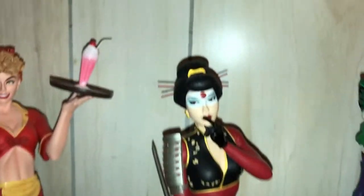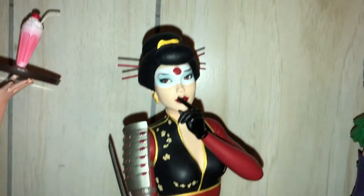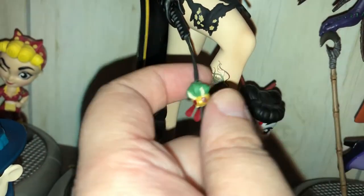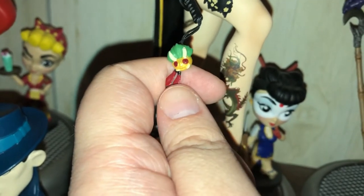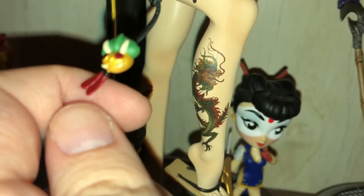So there's that. Here is Katana. Oh man, Katana looks awesome. Katana always looks awesome. She has her sword, of course. I like how they made her outfit ripped here. It's a really, really neat effect. And again, tattoo. She has a dragon tattoo. This thing is, I know there's a word for these talismans, but I don't know it. But you can tell, it's like a little face. It's really cute. There's the dragon tattoo.